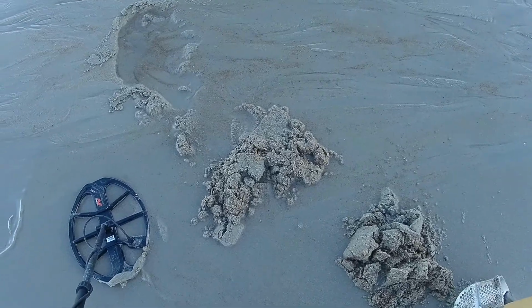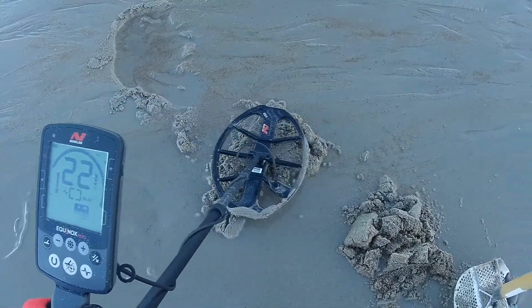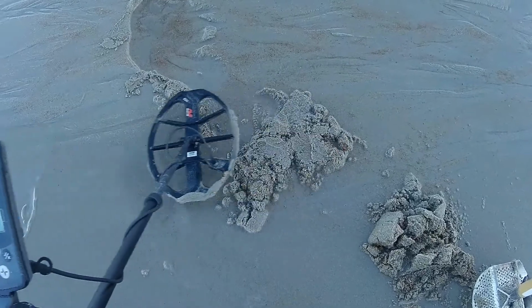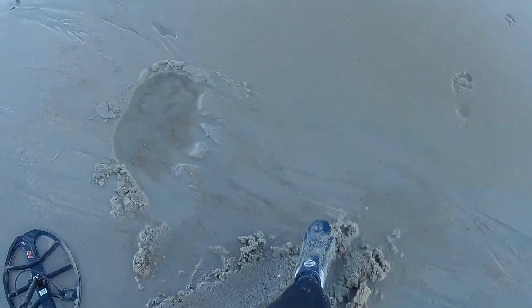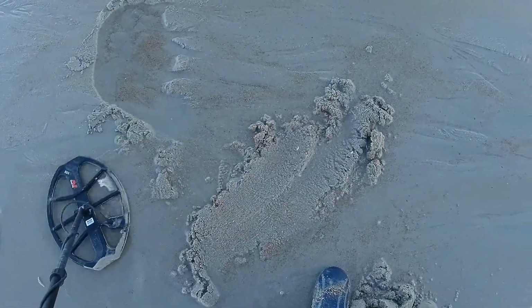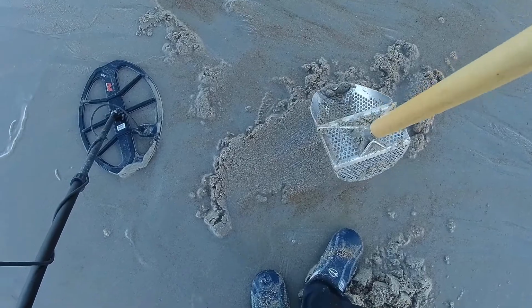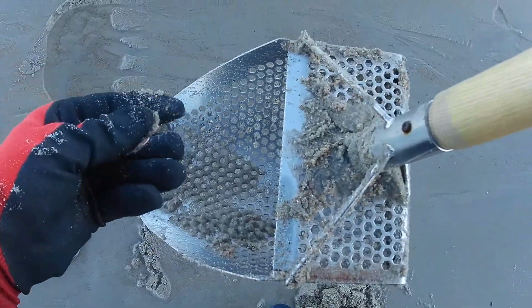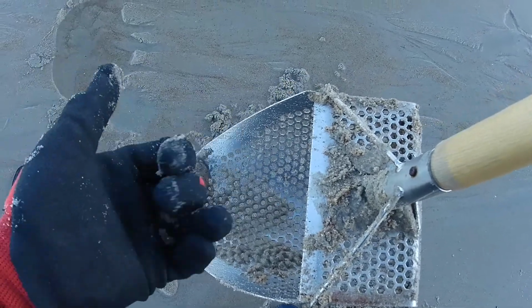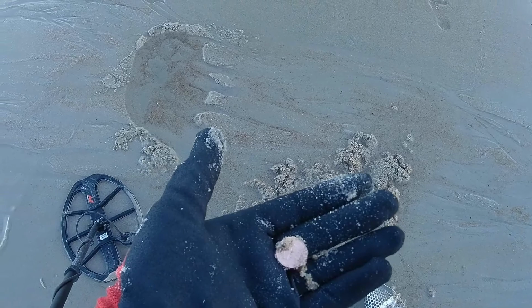Okay, we got another target. 21-22, but as high as 26, so. Looks like a penny right there. One shield penny. Alrighty, on to the next target.